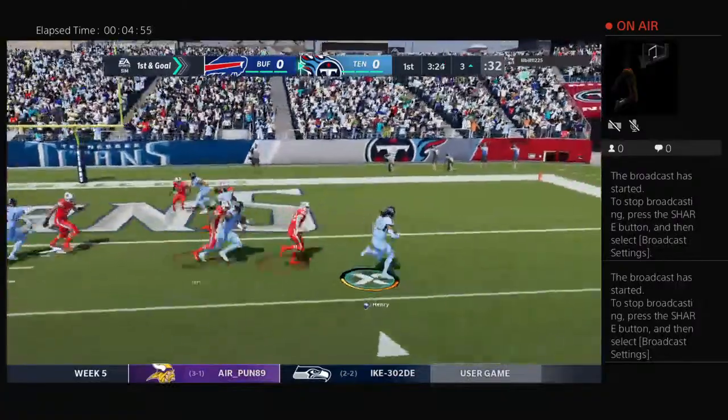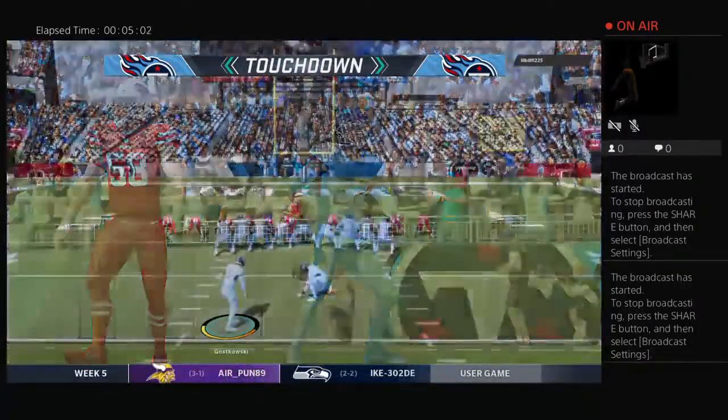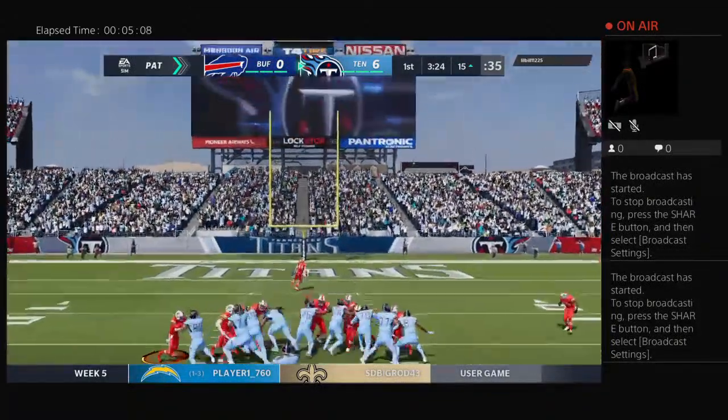Trying to punch it in with Henry. And he will score. Touchdown, Titans. Derrick Henry, his 6th touchdown of the season. And the Titans have taken a first-quarter lead.